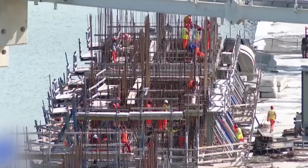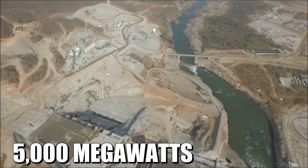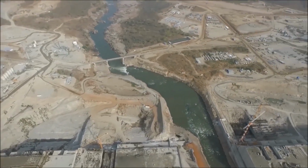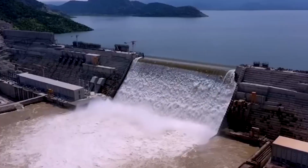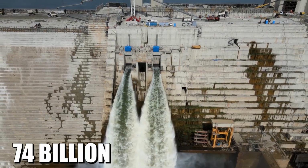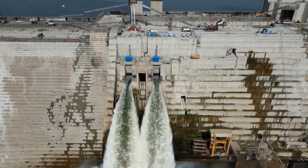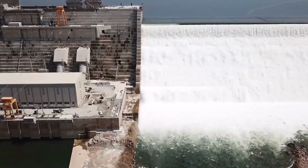Once completed, this mega dam will be capable of generating over 5,000 megawatts of electricity, more than doubling Ethiopia's current energy output. The dam's reservoir is equally staggering, with a capacity to hold 74 billion cubic meters of water, enough to cover an area the size of London. The construction of this dam is no small feat.